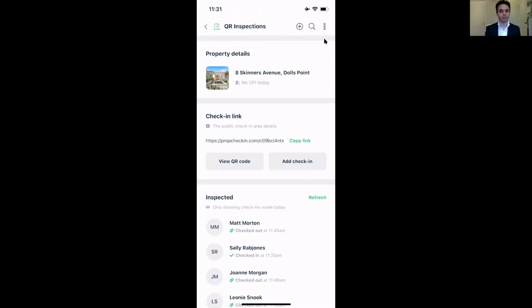If someone walks up to you and says, oh look, the QR on the actual bit of paper did not work, this little cool view QR code option allows you to open it and it will show the QR on your phone. So you can just go to the person, hey, take a photo of this, and it will open up instantly on their phone. So if you do not have the printed one and you still want to use this, you can have your phone displaying it.